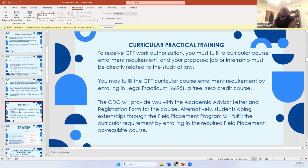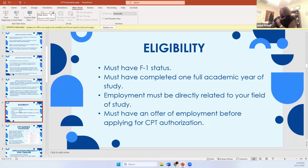All right, so let's move on to eligibility. To be eligible for CPT, you must have F1 status. You must have completed one full academic year of study. The employment must be directly related to your field of study. And you must have an offer of employment before applying for CPT authorization.